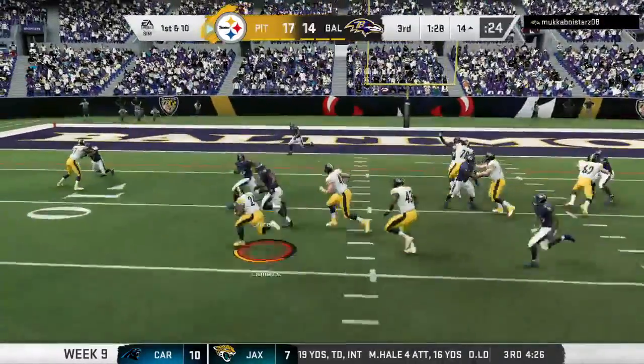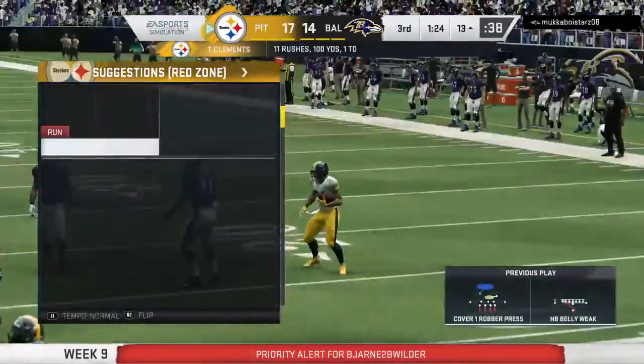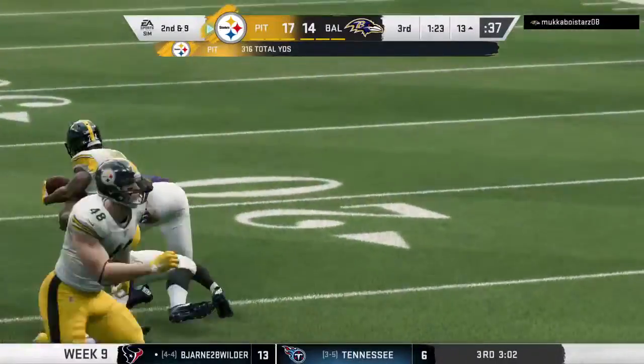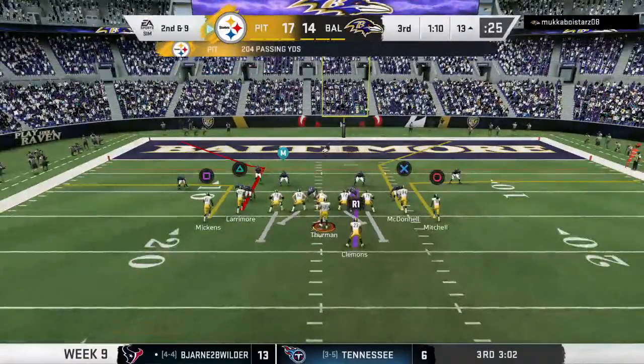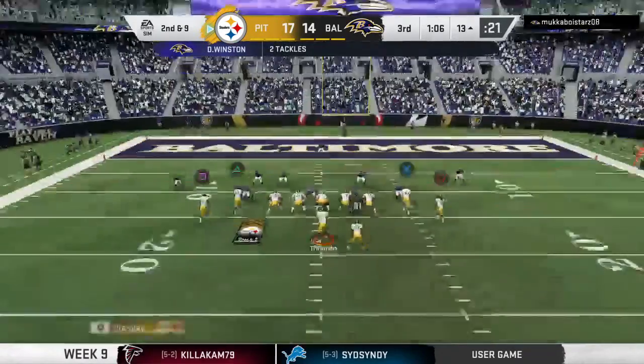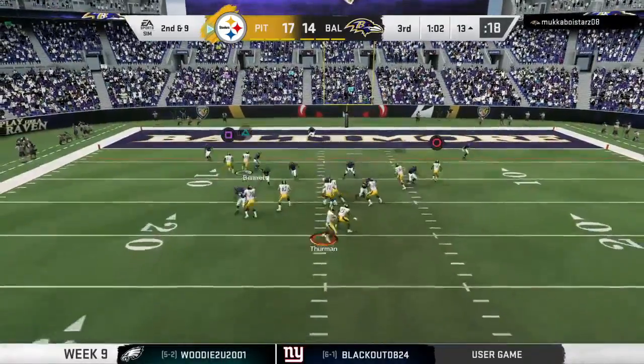They run the counter. Clements. And they get to him quickly here as he stopped right around the 13. Just a yard on the pickup there, and it'll bring up a 2nd and 9. The run only got a yard. Here's 2nd and 9. Second and 9 now.